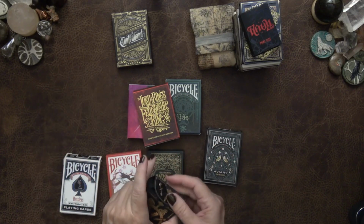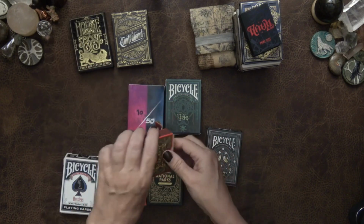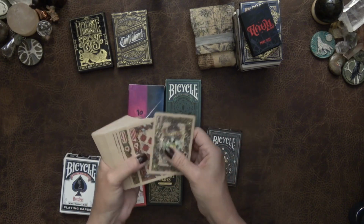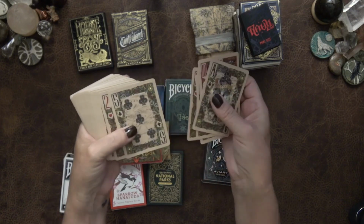No question, it's up there, as you can see. Same thing with this. I love this. This was a Kickstarter, a Lord of the Rings playing card deck. I love this. I love Lord of the Rings.